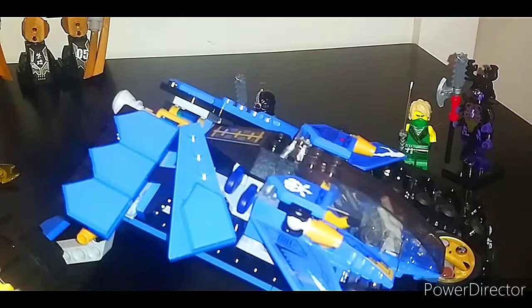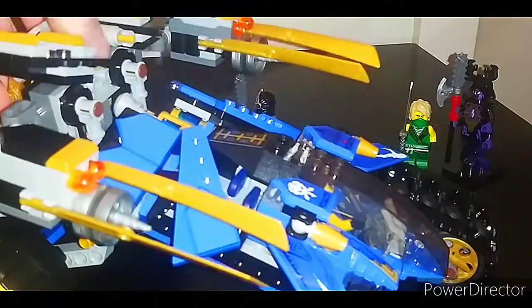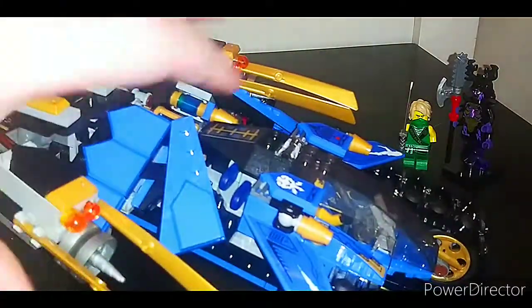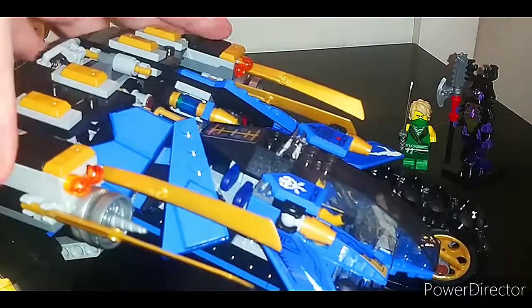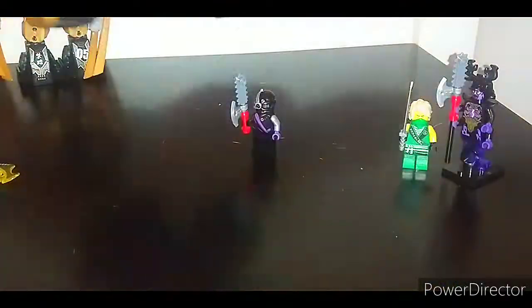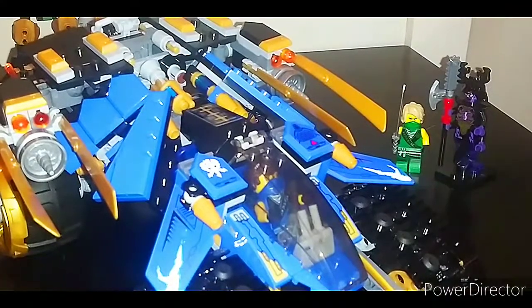Okay, now that I have the mech folded up after that took a while, I stuck Cole in there as well. You can just slide that right on into the section that it goes down in, and then you have yourself a full decked out Thunder Raider. And there's not really a place for Lloyd to go, but you get the idea. There's no really bad guy build either in this set, so you can't have the Overlord in anything.